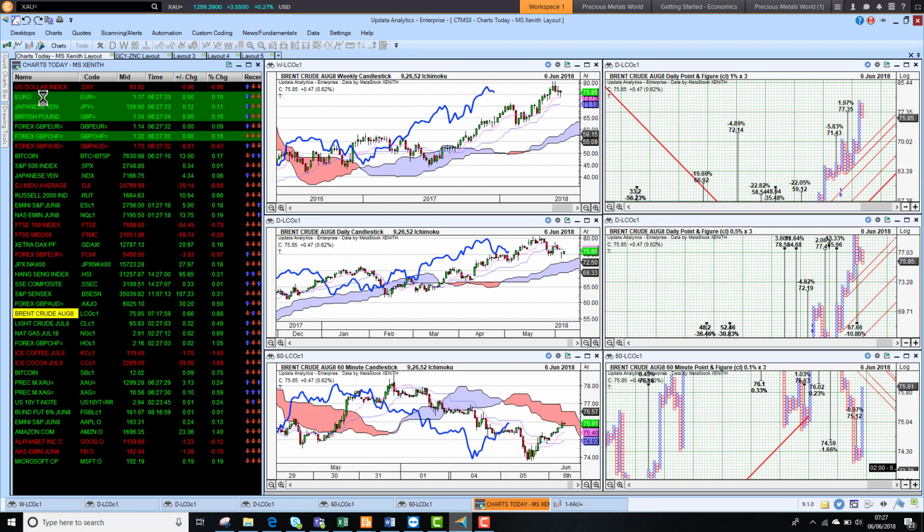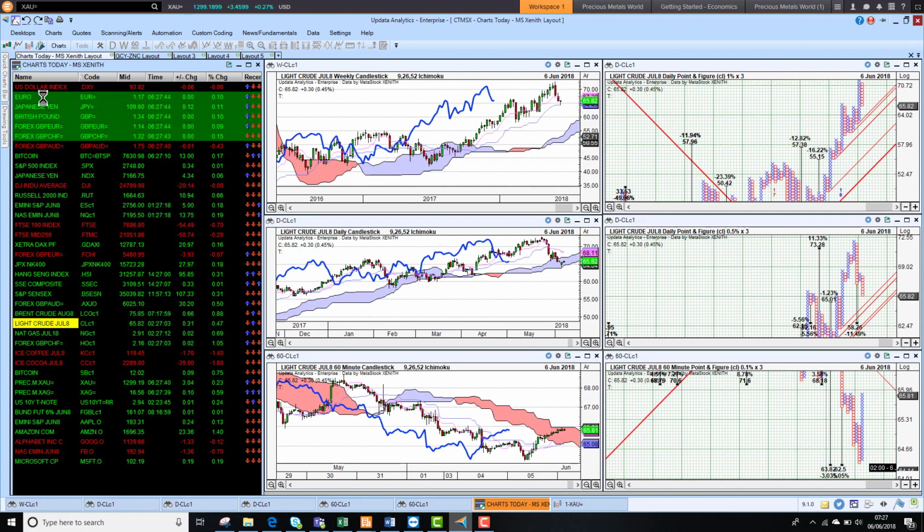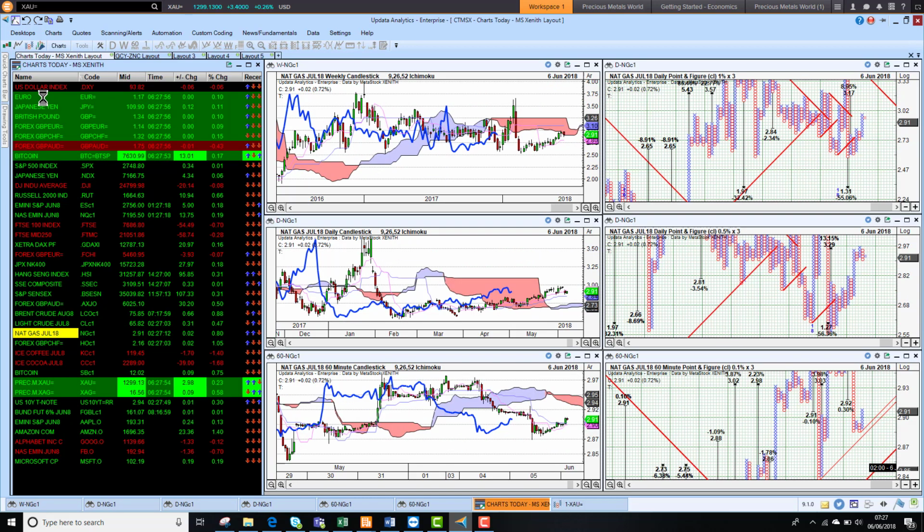Brent crude sitting at 75.85. Did see a bit of a sell-off yesterday, but recovering this morning. So just sitting at that mid 70s level, and WTI sitting at 65.82. So that's almost $10 exactly for the spread between the two products. Looking at US nat gas sitting at $2.91, just struggling to break through that $3 mark.